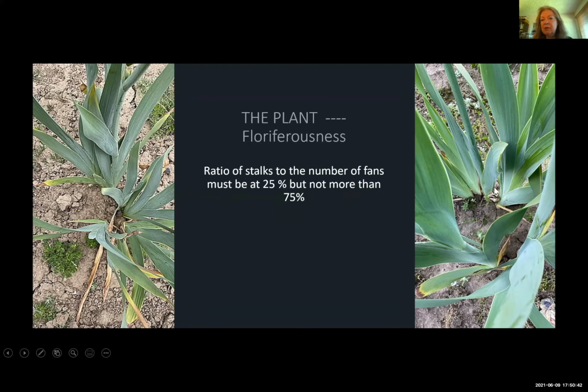This one on the right, we've got 1, 2, 3 stalks, and we've got 1, 2, 3, 4 fans that I can see. The other leaves are with the bloom stalks. So this one, with 3 bloom stalks in it, may be over-blooming for its growth.